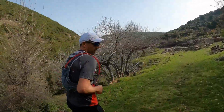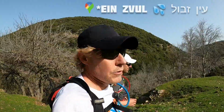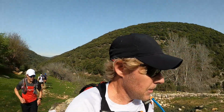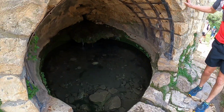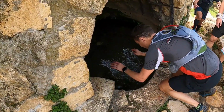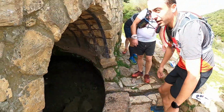Okay, folks, we have a nice little stop coming up. This one is called Ein Zvuv, the spring of Zvuv. Tiny little pool, but it is tempting even at this stage, but I don't think the guys want to stop too long, but I'll quickly give you a show here. Ain't that romantic, eh? Clean as can be. How's that feel? Oh, glorious.